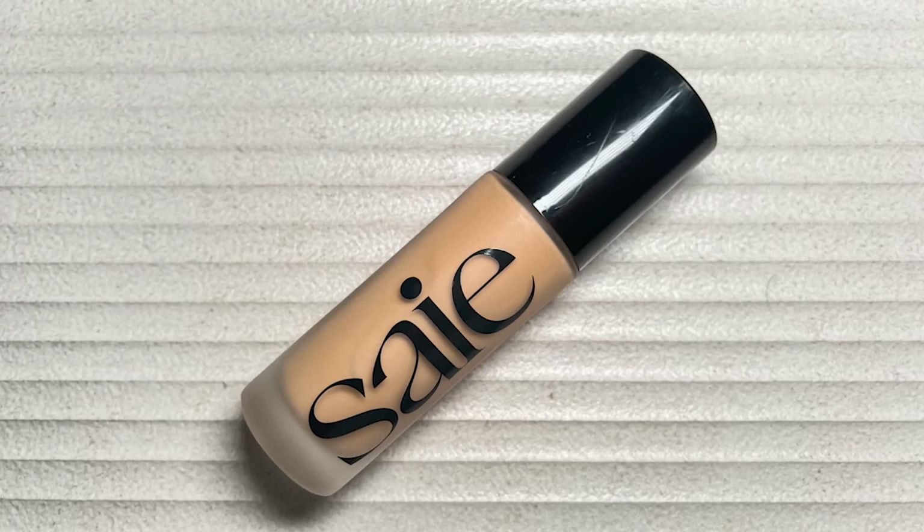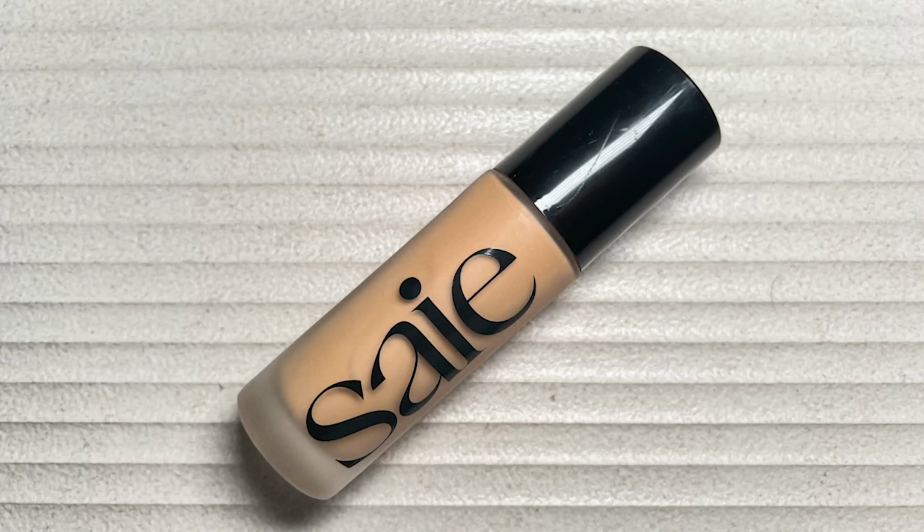Okay, moving past that, I am so jealous of every single person that loves this foundation. I see it all the time and people rave about it all the time, but it just did not work for me at all. And this is the Saie Glowy Super Skin Foundation. I have the shade 8. I'm just going to take a little bit on my hand here, and I'm just going to dot it on, just a little at a time.